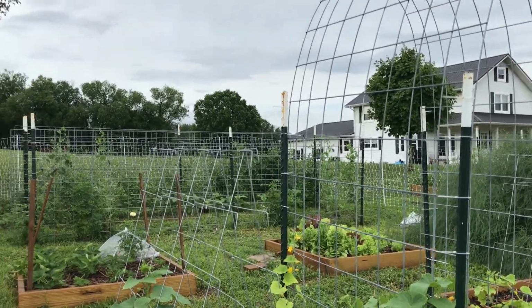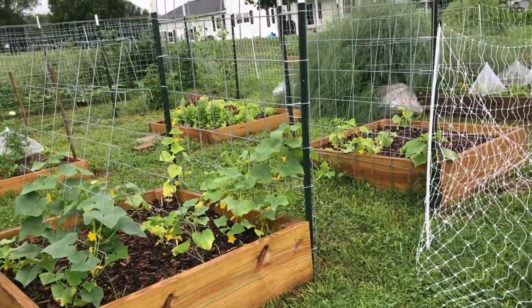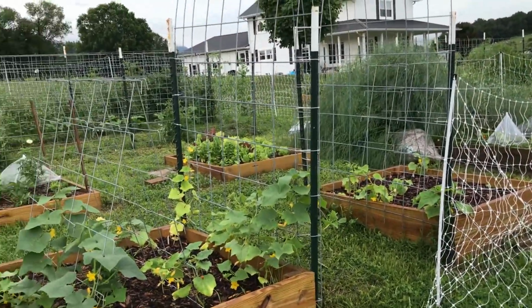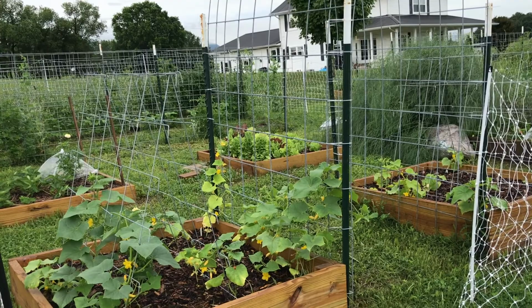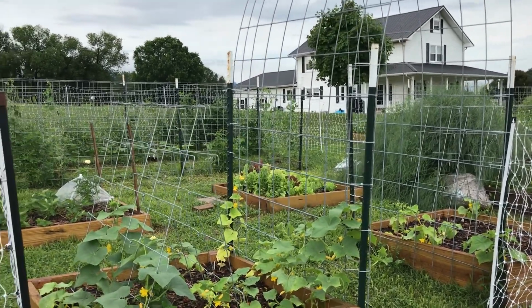We've had it this morning, thunder and lightning, and it's in the 10-day forecast for every day, just like rain and cloudy. So right now there is a break for the first time in hours and hours, and I thought I would run out here really quick and do the end of June garden tour.